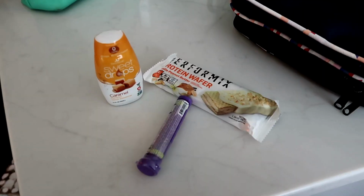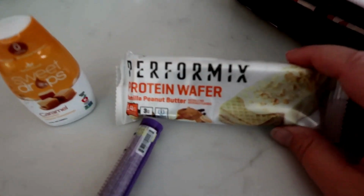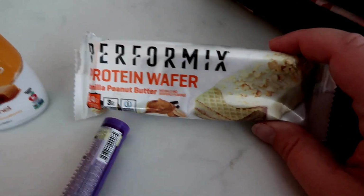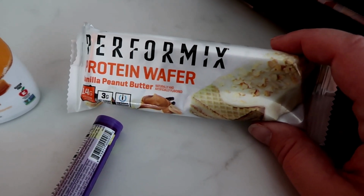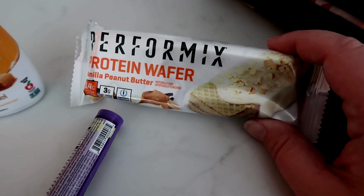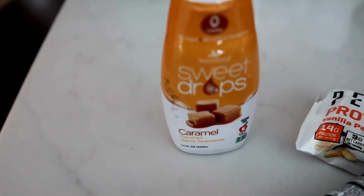Let's go. I am getting ready to pack my bag. This is a new favorite. This will be on my August favorites, y'all. It's really, really good and has way less carbs than the Power Crunch bar. I think it's got 4 net instead of 10. Got my Zip Fizz. Got some sweet drops in case we need to stop for a coffee.